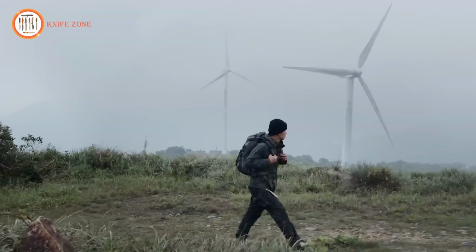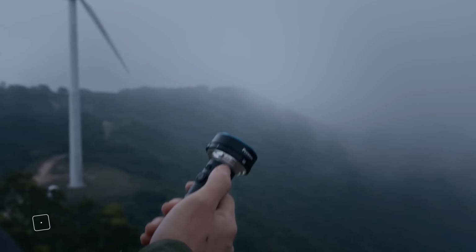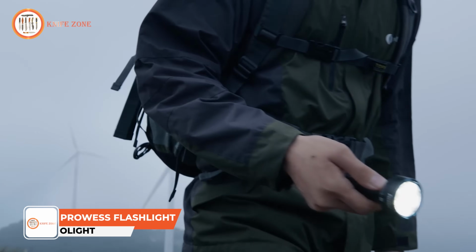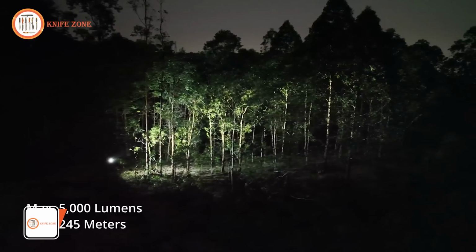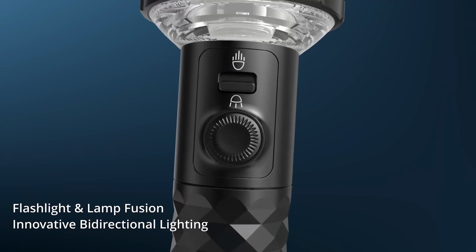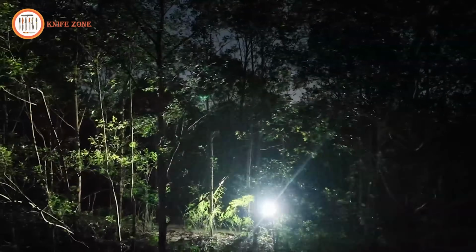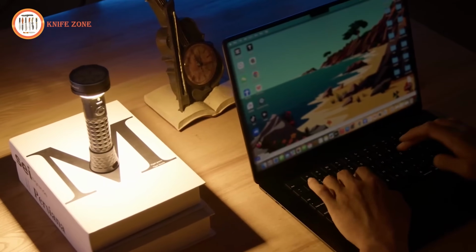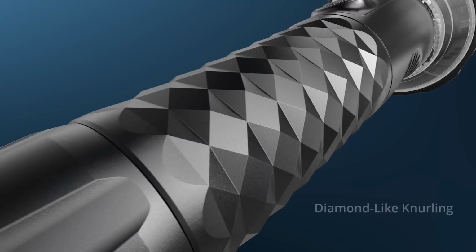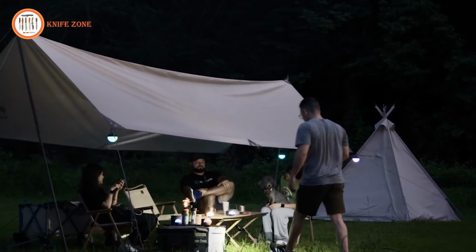In low-light situations, a powerful and versatile lighting tool is essential. The OLIGHT Prowess flashlight delivers 5,000 lumens of super bright bidirectional lighting with a striking 245-meter beam. Its flashlight and lamp fusion design offers stepless dimming, 360-degree warm white light, and cool white forward light. Features include a strike bezel, diamond-like knurling, USB-C charging, a magnetic tail cap, and a holster with a fixing bracket for maximum versatility.